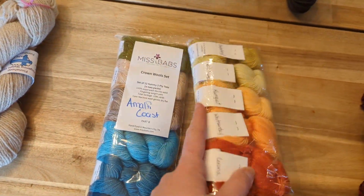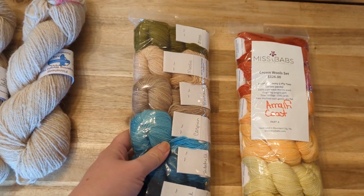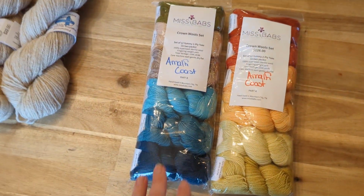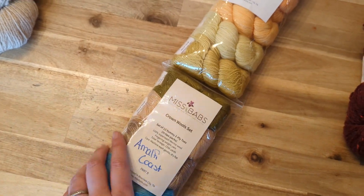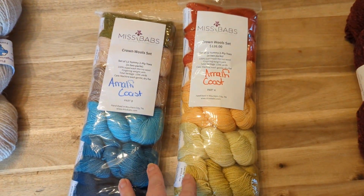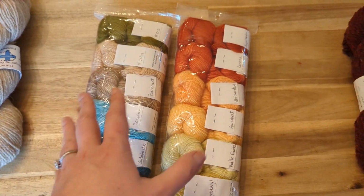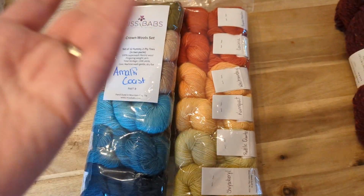Also from the Miss Babs booth, I saw this set on the first day and ended up caving in and going back for it on the second day, mainly because it spoke to my Italian heart, being named after the Amalfi Coast, which is actually where Kevin and I went for our honeymoon. And this is sort of a gradient set. I believe these were initially dyed and sold as part of a specific project. Like, I think there was a shawl that used this gradient, and I absolutely loved it. And like I said, it spoke to my love for the Italian seaside, and I couldn't walk away from it. Ended up going back in on the second day to make sure it came home with me, where it has then sat in the bag.